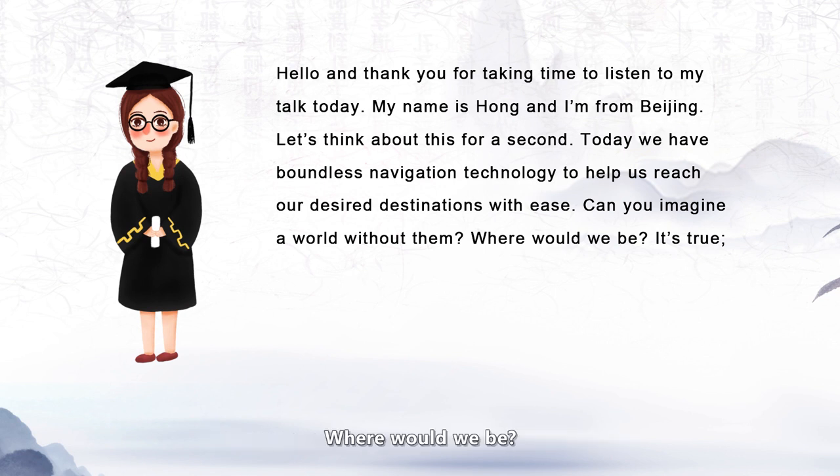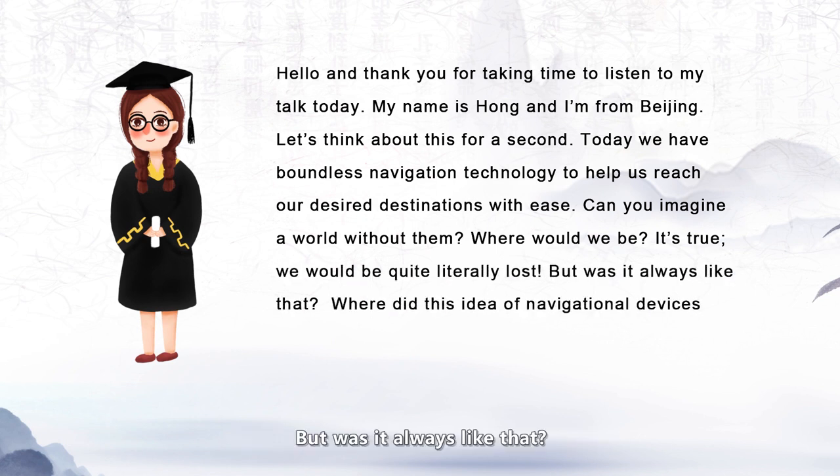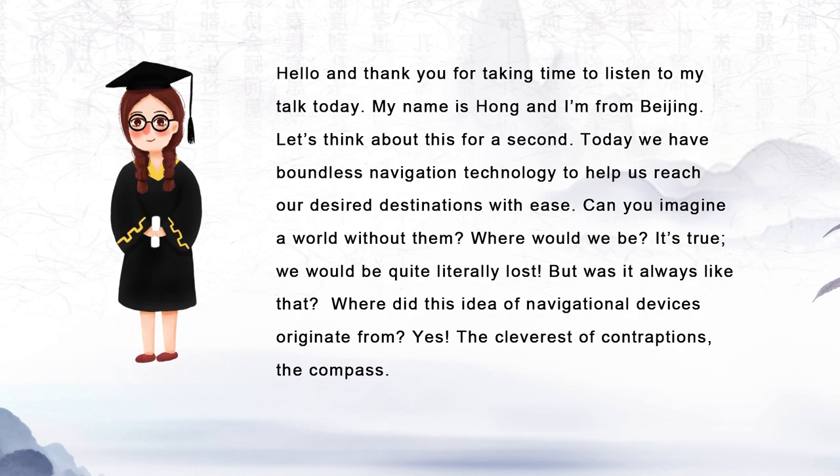Where would we be? It's true, we would be quite literally lost. But was it always like that? Where did this idea of navigational devices originate from? Yes, the cleverest of contraptions, the compass.